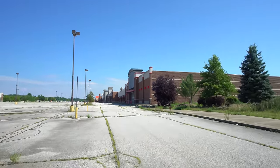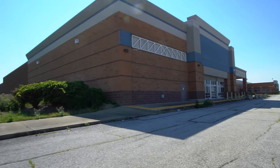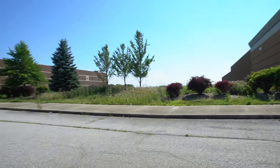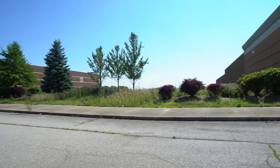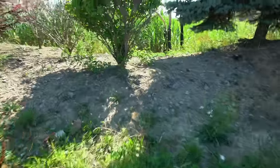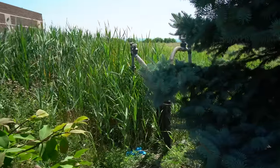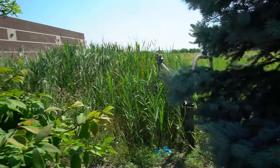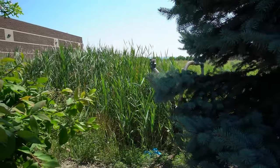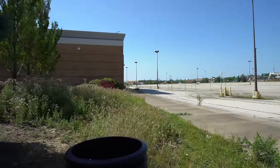Looks like right here in between what was Circuit City and Walmart, there was supposed to be another big box store in between, but doesn't look like it was ever built. You can see right here, there is a methane relief valve in the grass meant to, well, relieve the methane in the ground. Usually you find those in dumps, but this one is in a shopping complex.